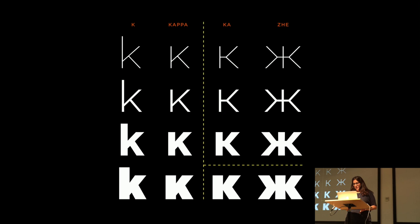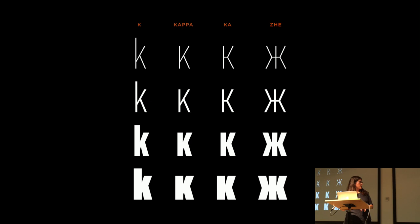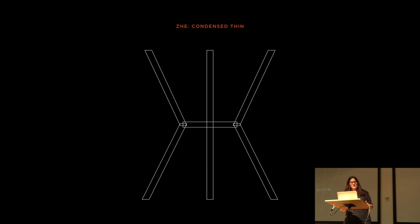So anyway, it's even worse in the condensed ultra, where these shapes basically have slits for counters in the heaviest weight. There's definitely no room for a horizontal segment there. But of course, you might recall from earlier that these weights I'm showing you are all masters, which means we have to be able to interpolate between them. So we construct them in a way that looks unnecessarily fussy in the thin weight.